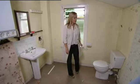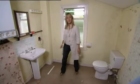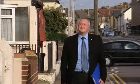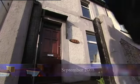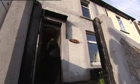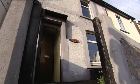So at the £80,000 to £90,000 guide price, is this a worthwhile project? I've invited along a local estate agent to hear what he thinks. I like the house, I like the character, I like the fact that it is in a central position and it just has a nice feel about it. It needs pretty much everything doing.